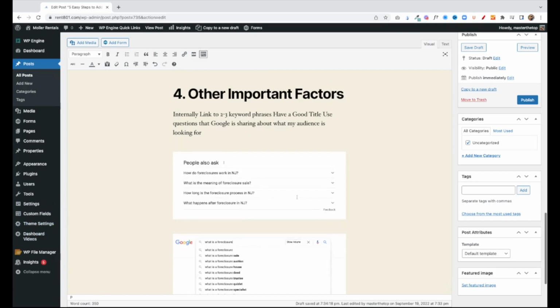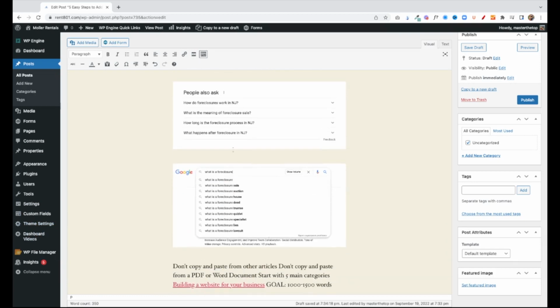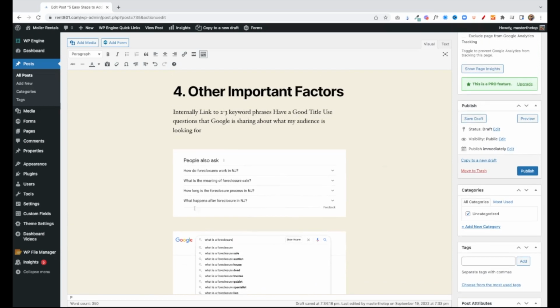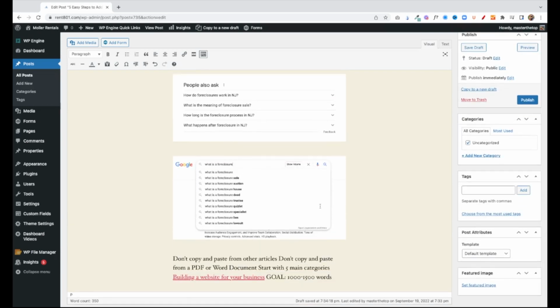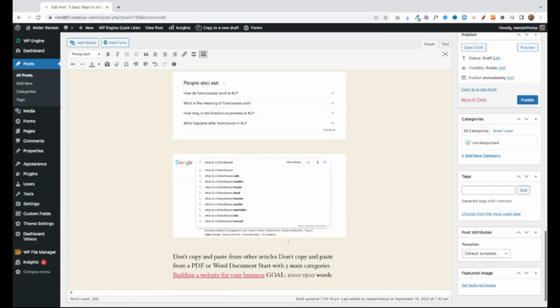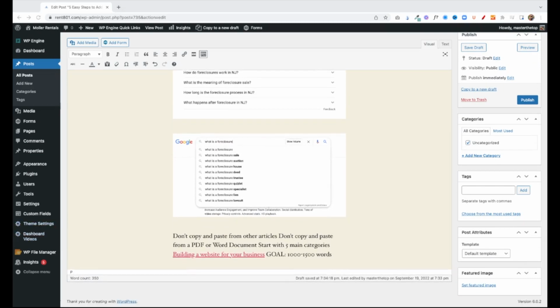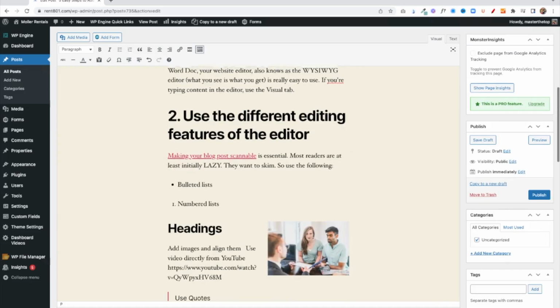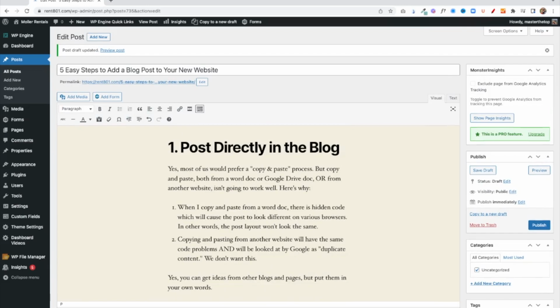So that's scannable. I also have screenshots where I capture other important factors like using questions people ask or getting suggestions from Google on what people are talking about. There's another internal link. Now, once I get all this stuff done and I feel like this blog post is definitely a start, I can see down here in the left corner that it's only 350 words, so I have some work to do on this blog post, but this gives me a good start and gets the ball rolling.